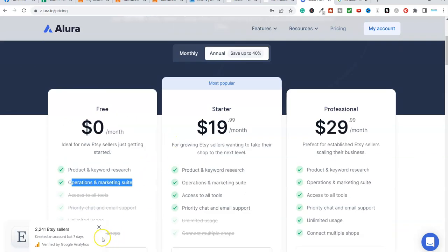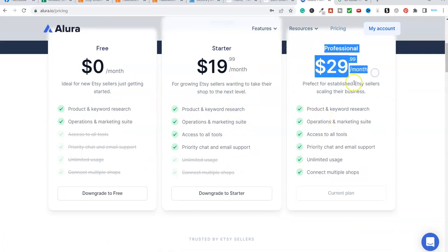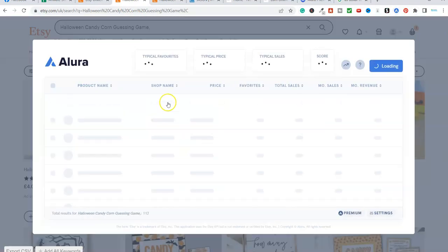And then once you start to make some money, you can upgrade to the starter plan or the professional plan, okay? Now I have this one over here and it's absolutely worth it. But let me show you what it can do for you. So if I come over here, now I'm on Etsy, you see up here, if I just click on this link here, it's going to analyze all of the information on this page, all of the listings, all of the prices for me.